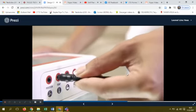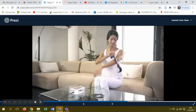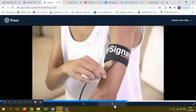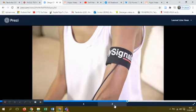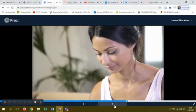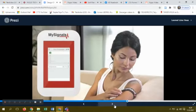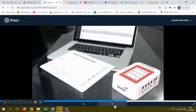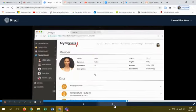Connect the jack sensor in the temperature connector in the MySignals device. Put on the armband and then put the sensor inside it on your elbow inner side, making contact between the metallic part and your skin. Now you can visualize temperature values in real time on the MySignals screen using the standalone mode. Remember, you can also send the data to the cloud by using the Bluetooth and Wi-Fi modes.